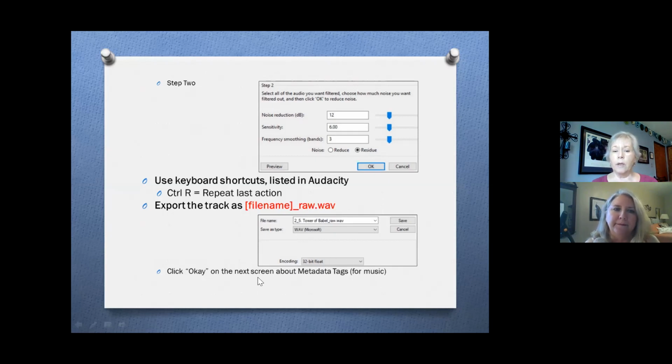There'll be another screen that will come up. It's called metadata tags, but it deals with music and people who are recording music. Musicians use that, but we as authors don't need that. So click that you don't want that, or just click OK. And when it comes up, you can also tell it that you do not want to see that screen again, and then you don't have to mess with it.